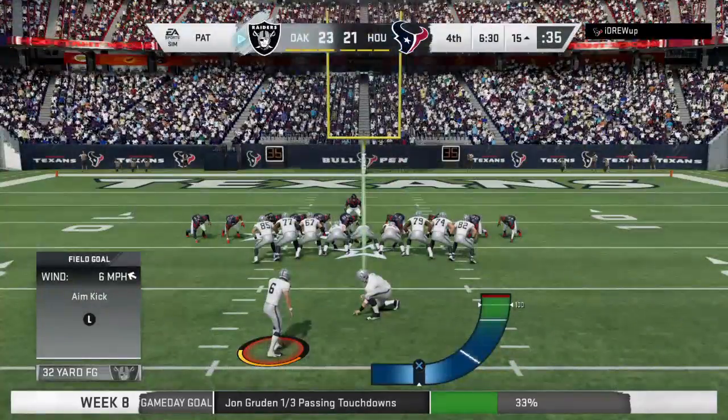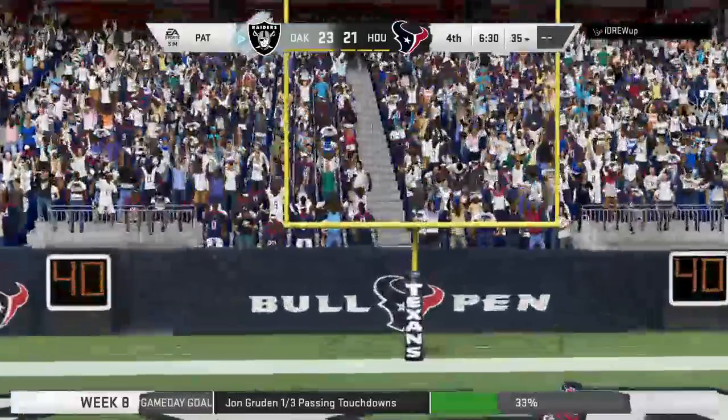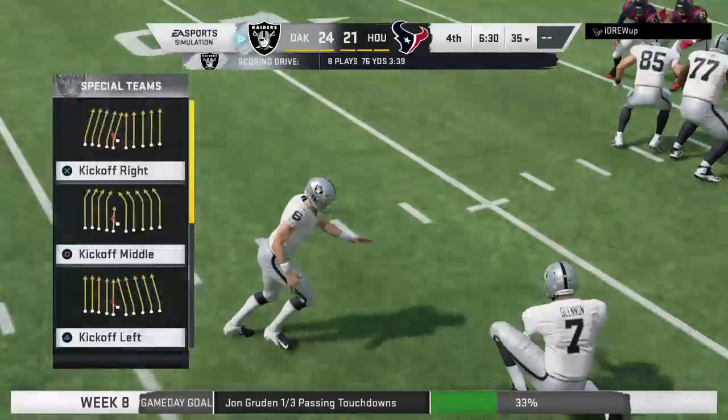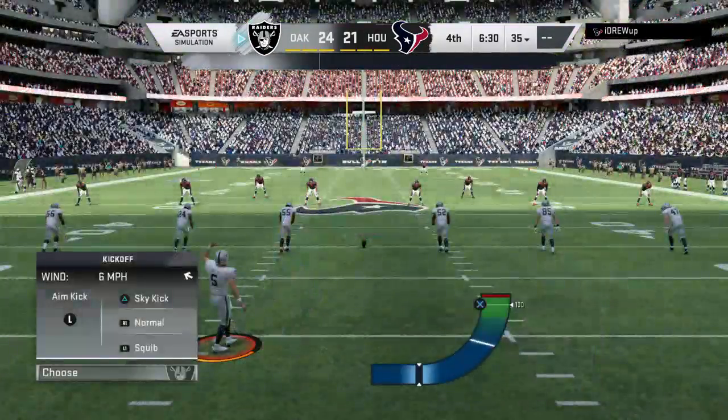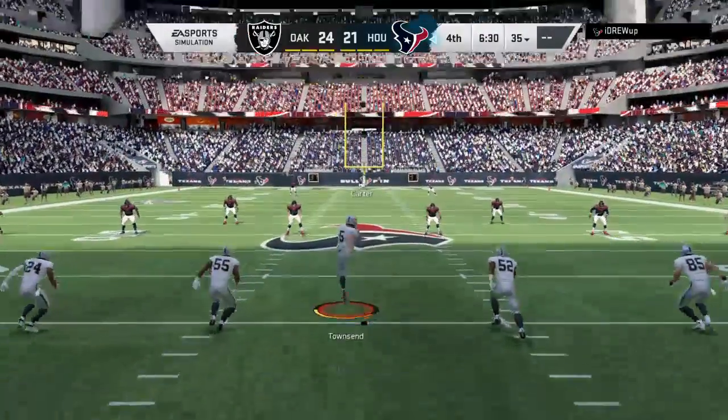Darren Waller, his first touchdown on the year. And once again, the Raiders are back out in front. Bryant's extra point up and good. And the decision to just kick the extra point winds up successful.